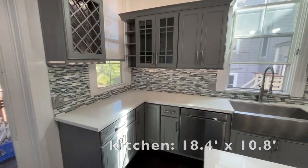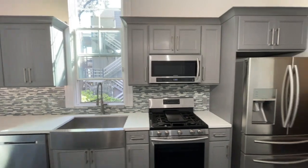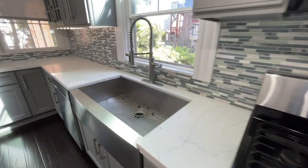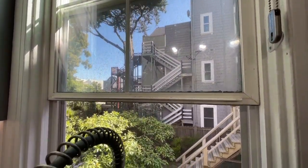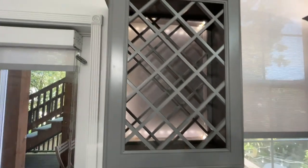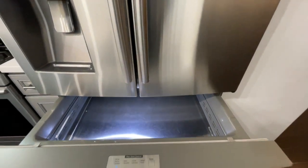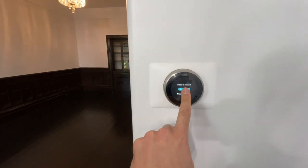Okay, very beautiful modern kitchen. All the wonderful conveniences, including dishwasher, wine rack, gas range, French door fridge, built-in microwave, stainless steel farmer sink, nice window over sink, Nest thermostat.